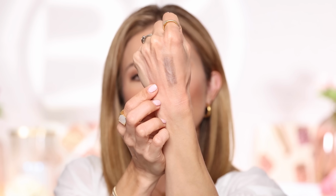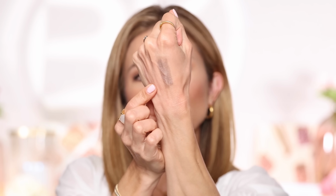I liked the tone of this. Kind of reminds me of Patina from MAC. If you guys remember that shadow from MAC, Patina, that's such a beautiful color. It's a brown, but it's also very unique. This really reminded me of that. It's just a really pretty soft, cool tone, beigey shade.